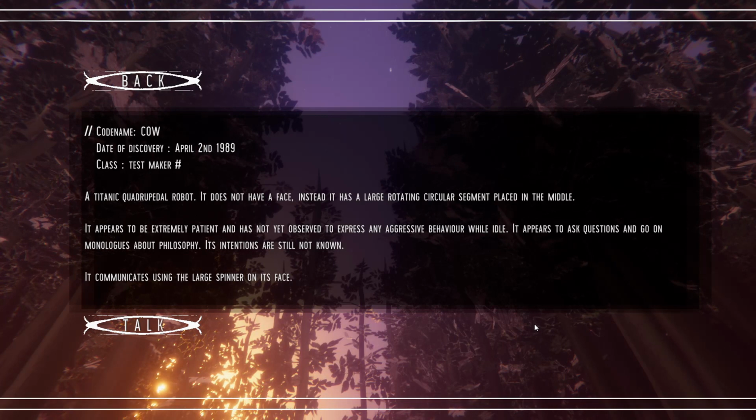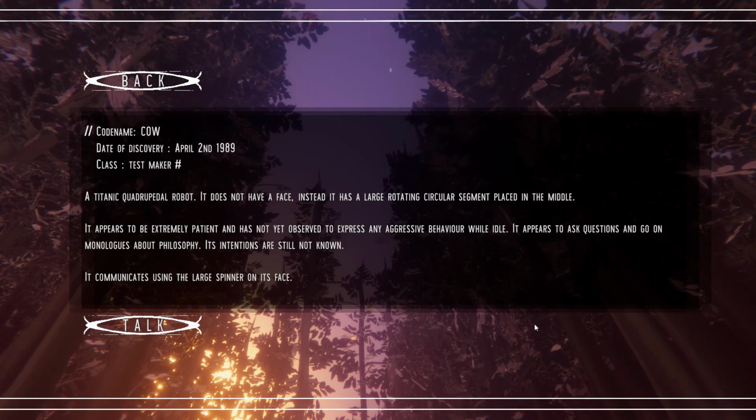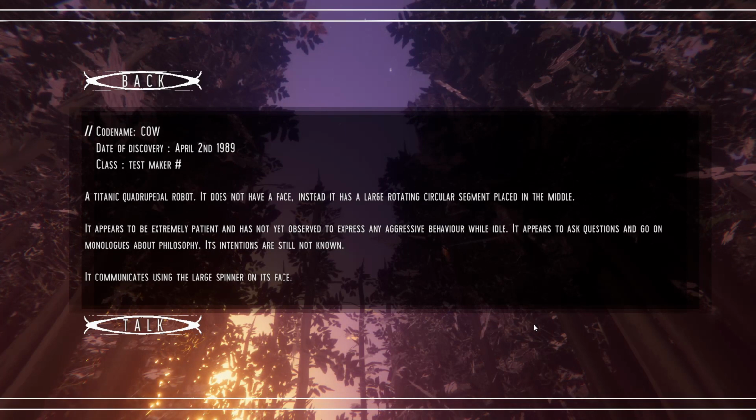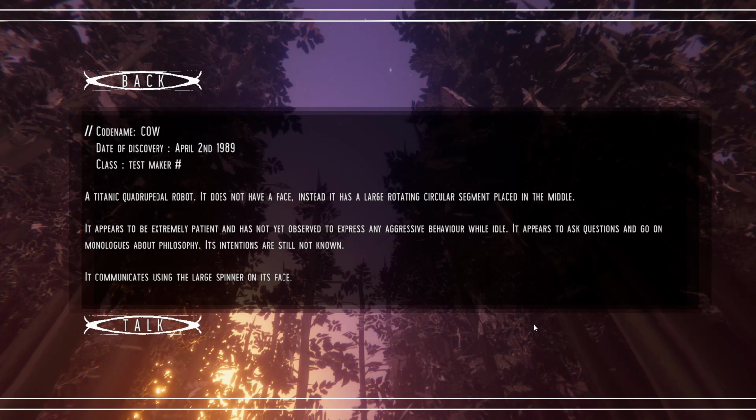A titanic quadrupedal robot. I noticed that I've been slurring some of my words. When the creature was blind something, a blind predator maybe, I said a blonde predator. A titanic quadrupedal robot does not have a face. Instead, it has a large rotating circular segment placed in the middle. It appears to be extremely patient and has not yet been observed to express any aggressive behavior while idle.